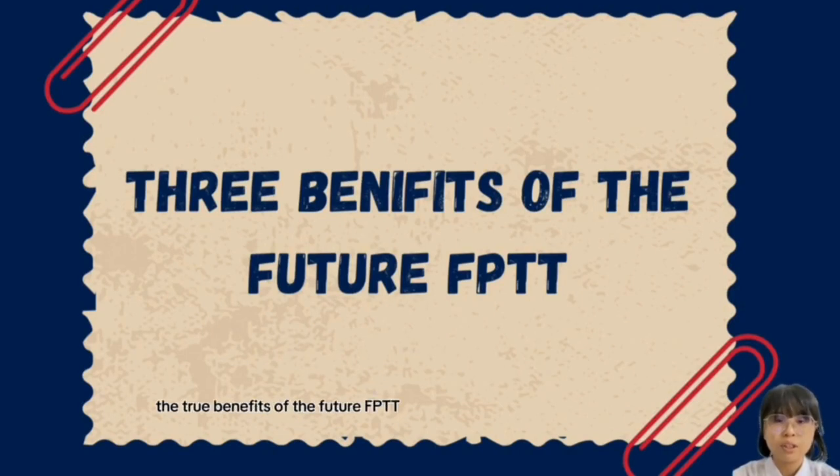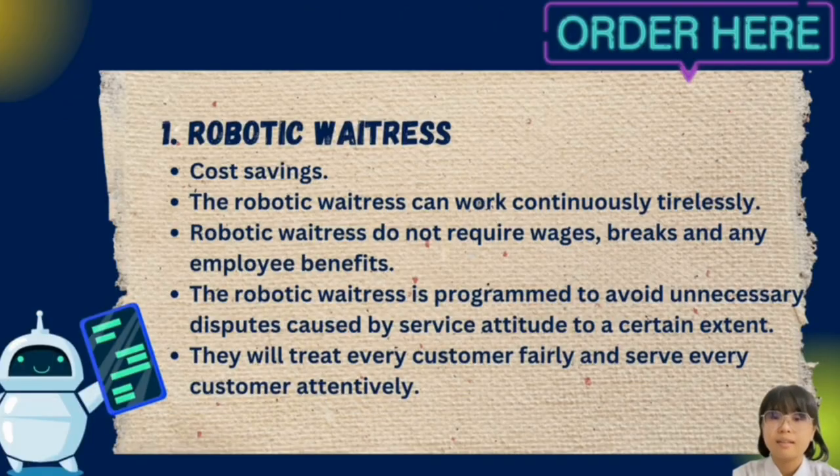Now I want to talk about the three benefits of the future FPTT. The advantage of robotic waiters is cost saving. Using robotic waiters can greatly reduce the cost of FPTT every year, which is much more cost effective than a waiter, and robotic waiters can work continuously and tirelessly. This is because robotic waiters do not require wages, breaks, and any employer benefits such as SOCSO, KWSP, and so on, which will increase profitability for FPTT in the long run.